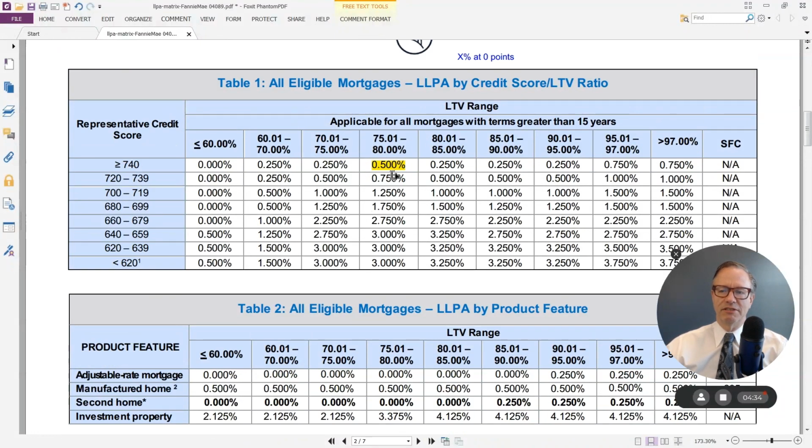So let's just use this highlighted as a baseline. Let's say you have a 740 or higher credit score and you're doing a 20% down payment on your home. And a lender says, well, I can give you 0 points at X rate right here. You go, okay. And you go, well, what about if I do 25% down payment? Well, at the same rate, not only is it 0 points, but now you're going to get a 0.25% roughly, lender credit. It's not spot on exact.